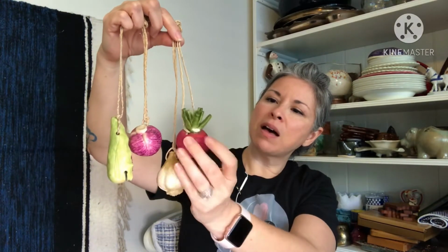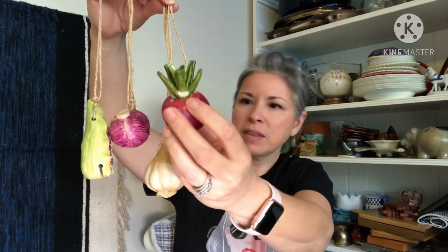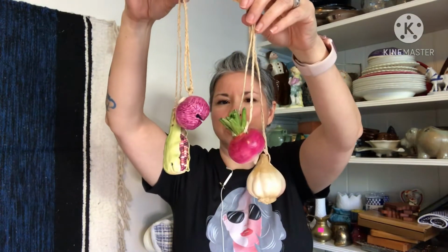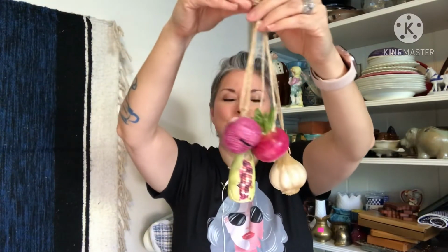They're kind of like a bell because they do jingle. And there's one broken spot on them. This little radish has a little broken spot right there. You can see that, yeah. Other than that, they're in really great condition. Total vintage pieces. I just think, how cute is that in the kitchen? Maybe you have a kitchen window that you'd like to hang these in. So precious.